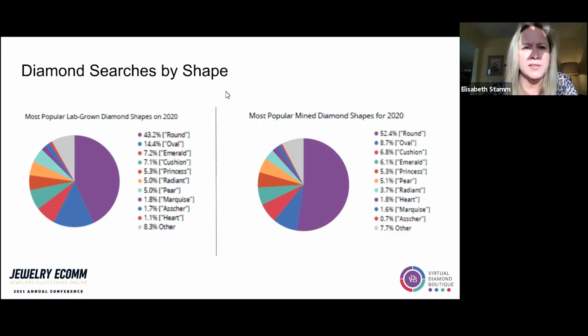So starting out, we did some analysis on our last year's searches, both in lab grown on the left and mined on the right. And interestingly, they're not so dissimilar. We ran it based on searches because we have more data on searches than on requests that were sent out. And when you look at it, the rounds obviously are always prime. There's 43% of the sales in 2020 in lab grown were done in rounds, whereas 52% in mined diamonds. Ovals were also the number 2 in both, 14% in lab grown, 9% in mined diamonds. Emerald cuts were 7%, 6%, princess 5%, 5%. So a lot of similarities obviously in shape.